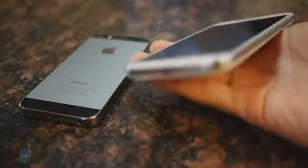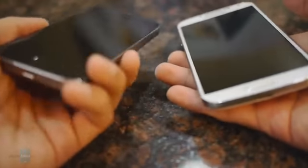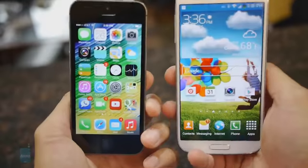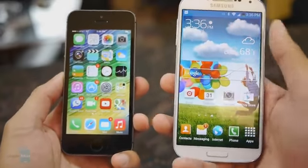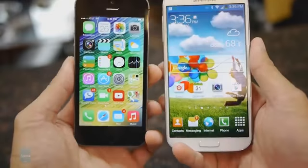The Galaxy S4 is very lightweight for a device of its size, and when you think about the size, the iPhone 5S again is just more form-fitting in the hand, whereas the Galaxy S4 is just one beastly thing. Obviously, these two high-end devices are blessed with some fantastic looking displays. A 4-inch Retina display on the iPhone 5S versus the larger 5-inch 1080p Super AMOLED display on the Galaxy S4.